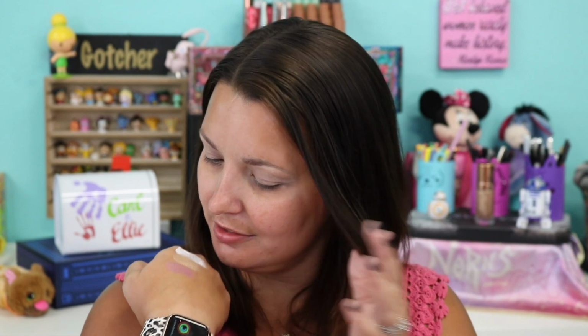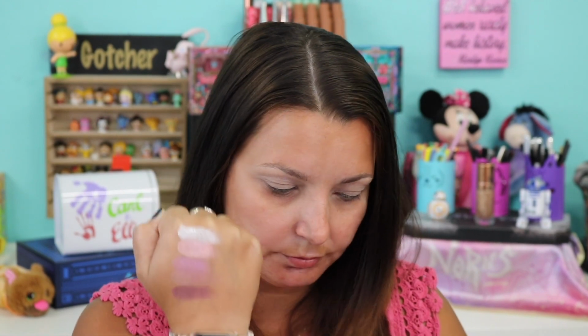So the first shade is A1, which is a true matte white. Then we have A2, which is a pink to champagne metallic. Oh yeah, see how pretty that is. A3, which is a lavender shimmer. A4, which is like a pinky toned nude. A5, more of that mauve toned nude.